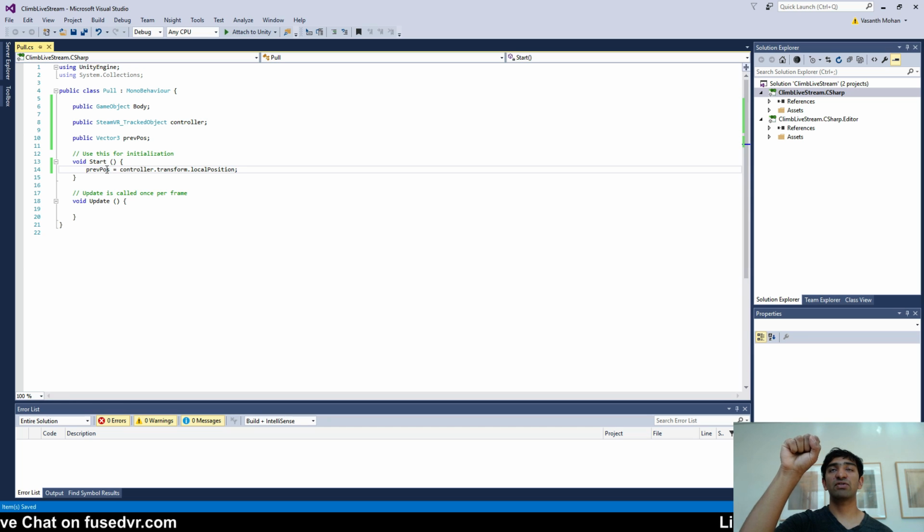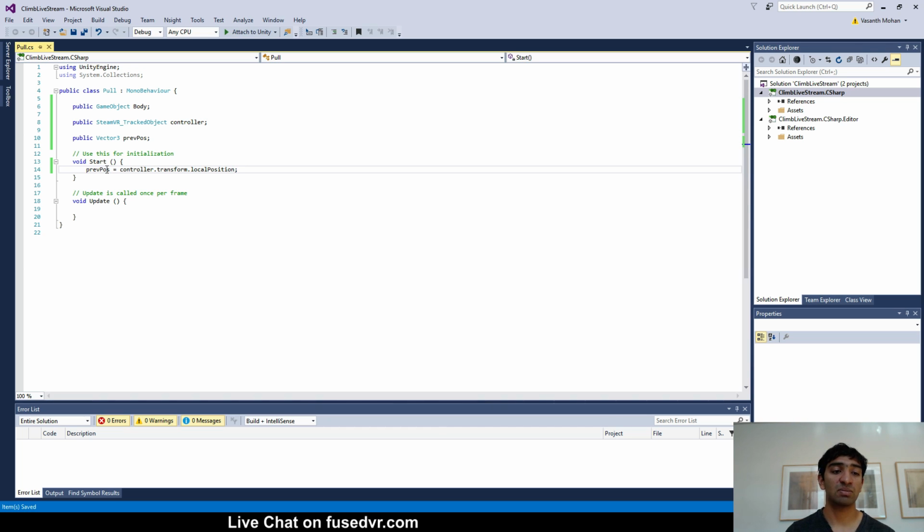But we want to actually see a delta so that we actually move in the first place. So for that, you have to keep the local position, because that'll always be changing relative to the actual rock itself. So that's just something to keep in mind there.